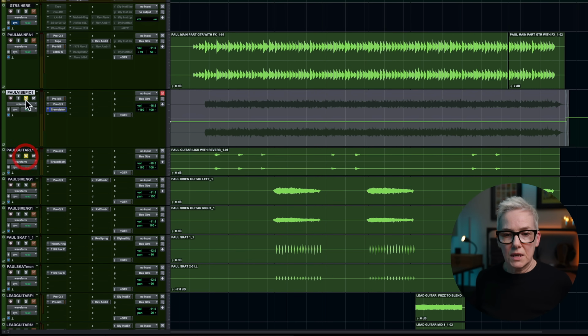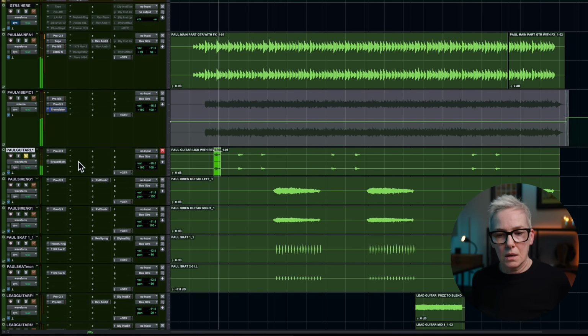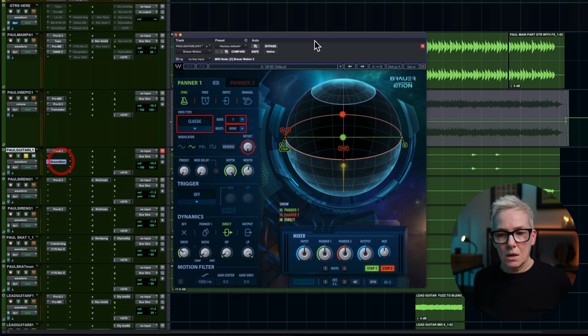Next, on this little bell sound, I wanted to create more of a left-right auto pan, which is exactly what this plugin does.